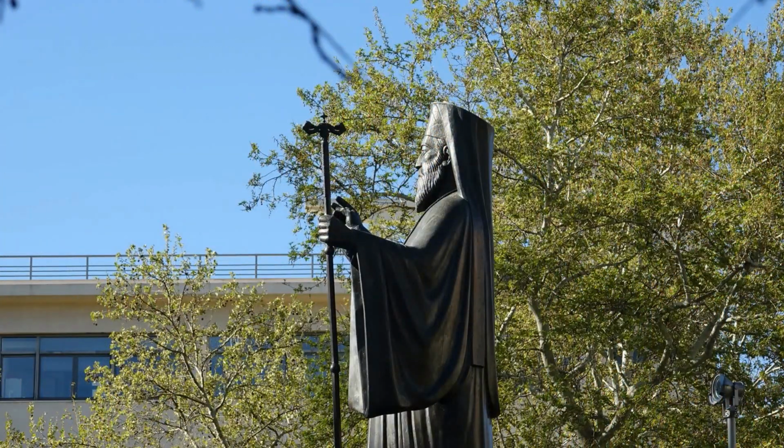He carries a staff and blesses with his right hand. Look closely at the hand. He's touching his thumb to his ring finger. This is the traditional Orthodox sign of the cross. The gesture forms the letters of the alphabet that spell out the Greek name of Jesus. Try it yourself. Touch your thumb to the tip of your ring finger.